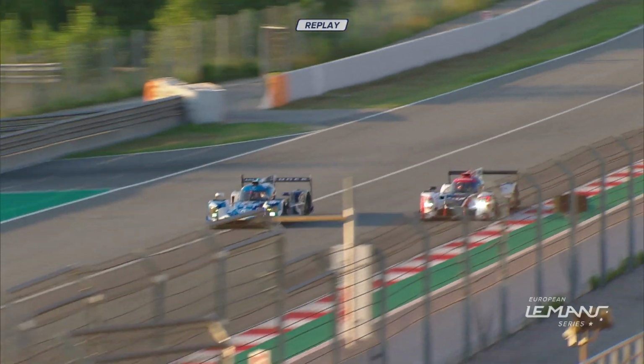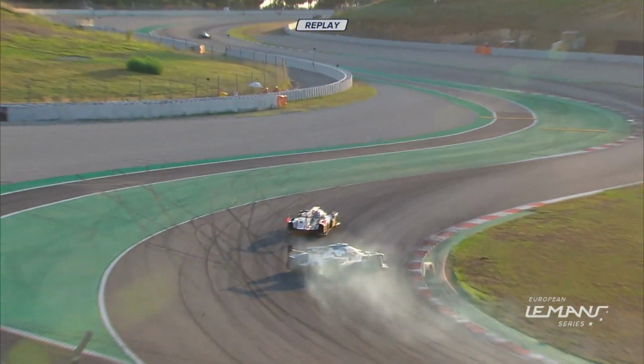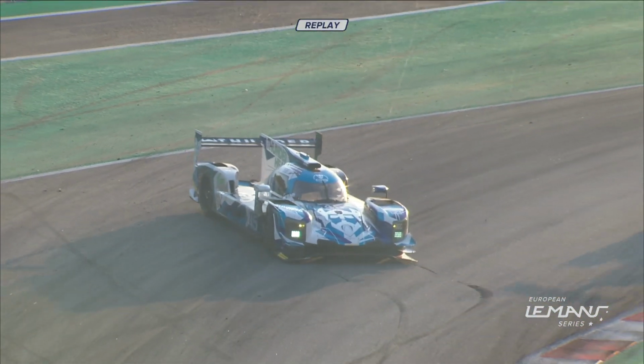Yellow flags are out. 10th place for them at the moment. And this is the incident down the inside of United Autosports Ligier. Monster lockup. Look at how red the brakes glow. And he just avoids contact twice there.